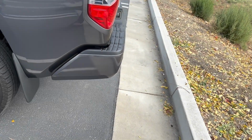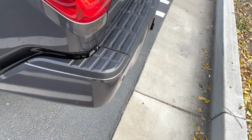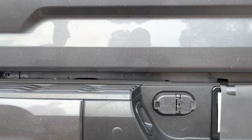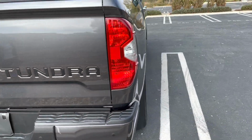Hey, a couple things that I think are interesting. The bumper, there's this sort of gap that goes around the bumper. I don't know what that's all about. I've also noticed that the bumper, I almost feel like it sits a little bit low. See how there's this little gap area you can see down here? I don't know what that's all about. Those are pretty picky things about the truck.